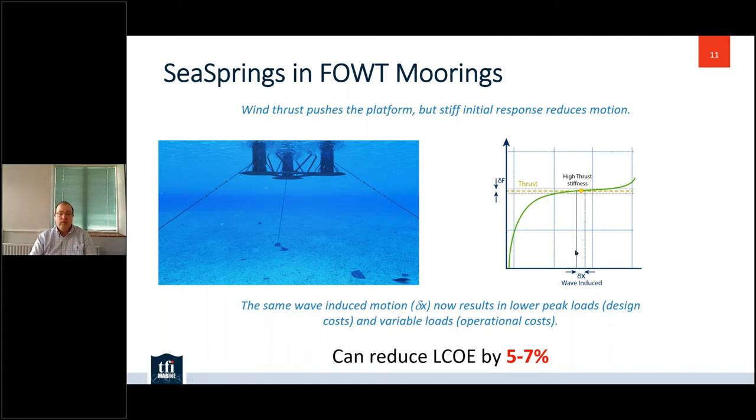And what this means is now the same wave-induced motion results in a much smaller variation in the loads within the mooring system, reducing the overall design loads for every component within that mooring system, but also reducing the variable loads and therefore the fatigue within that mooring system.